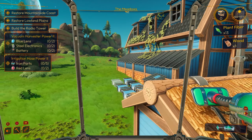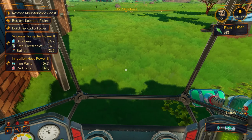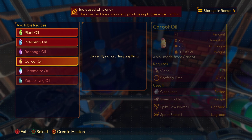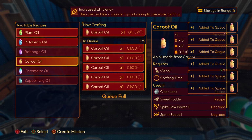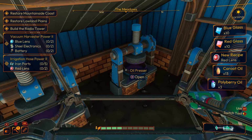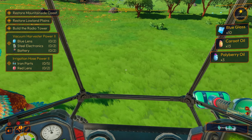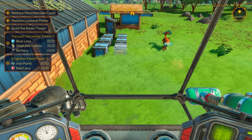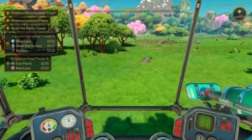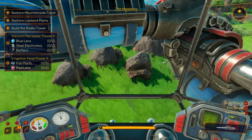Oh, I missed one. Whoops. All right. All right, cool. Let me dump this stuff off, and then we'll go collect iron and coal and stuff like that. And then we'll try to get the rest of the stuff built up. We also need stone. We need like a lot of stone, shockingly.